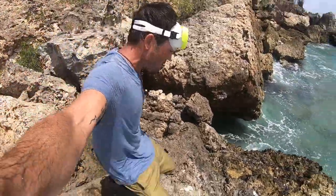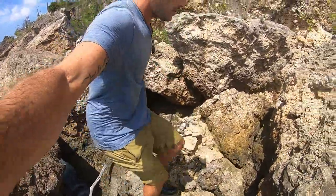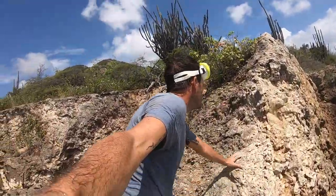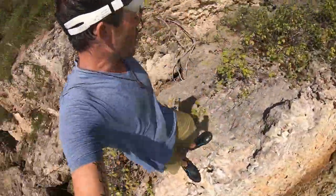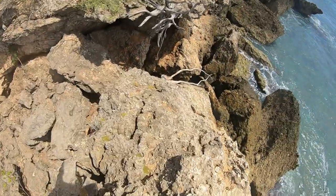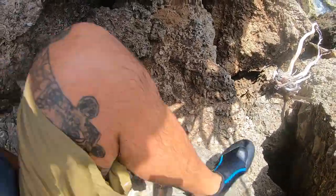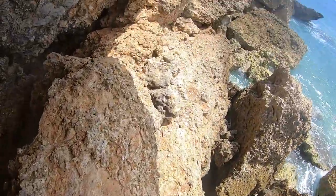Woo! We're really up high now. That'd be a good fall. My rocks, I mean my shoes are just filled with sea glass. Kind of makes it a little more difficult to get around and land those jumps.